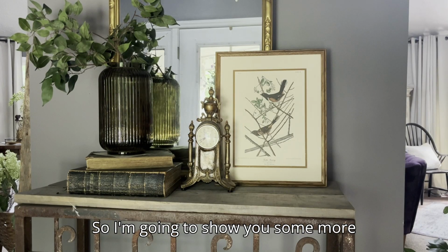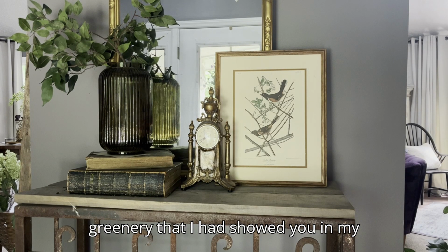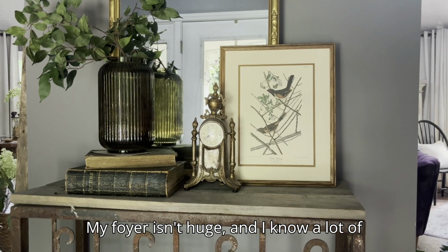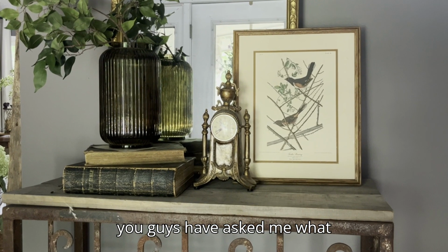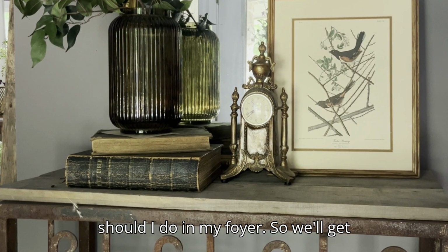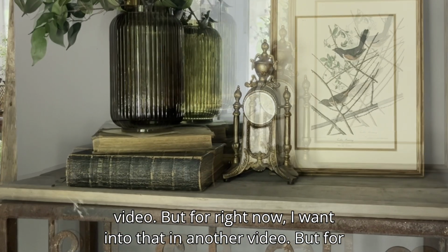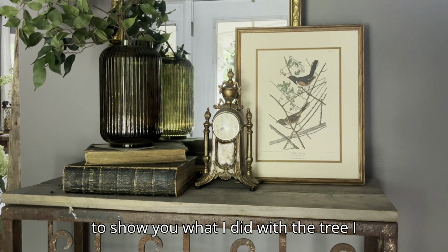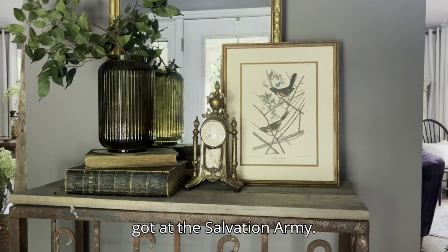So I'm going to show you some more greenery that I showed you in my thrift haul in my previous video, and it's in my foyer. My foyer isn't huge, and I know a lot of you guys have asked me what I should do in my foyer. So we'll get into that in another video, but for right now, I want to show you what I did with the tree I got at the Salvation Army.